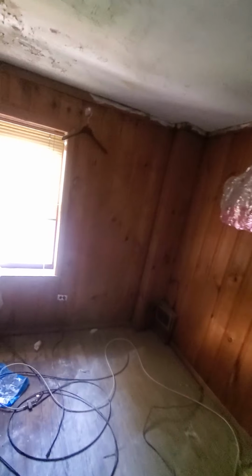Yeah, as far as in here, demo, insulation, drywall, nice size closet here. New flooring throughout.